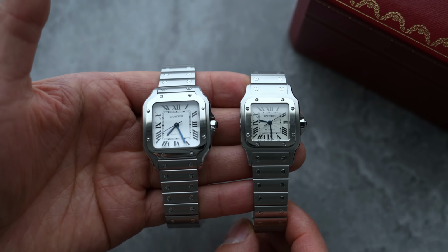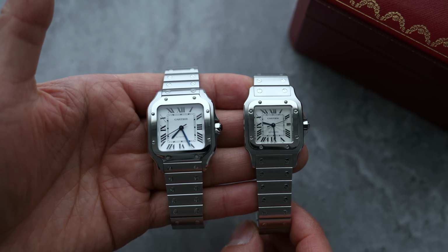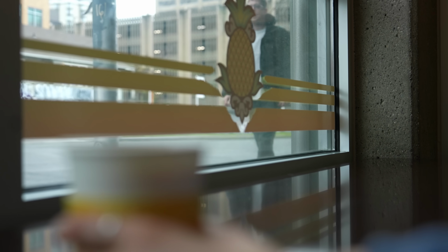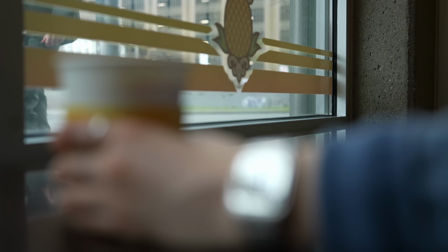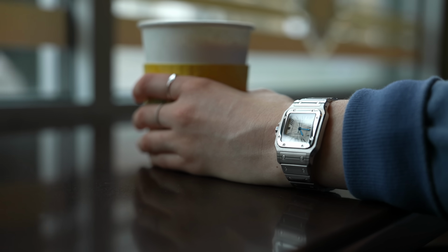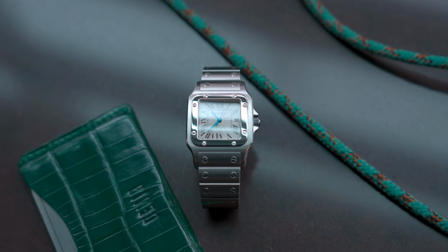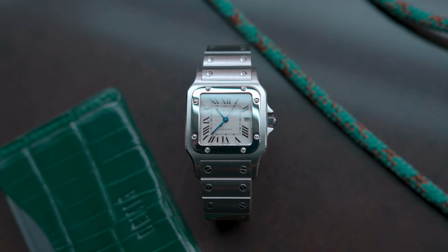So after handling a dozen Cartiers, buying two or three different Santoses, I finally settled on this one. Did I make the right choice? Time will tell. That's the tricky bit of this hobby, isn't it? Our constant shifting, finicky taste. So I don't consider this buyer's remorse. It's just not a good way to look at it.